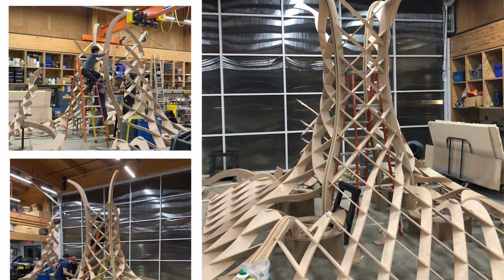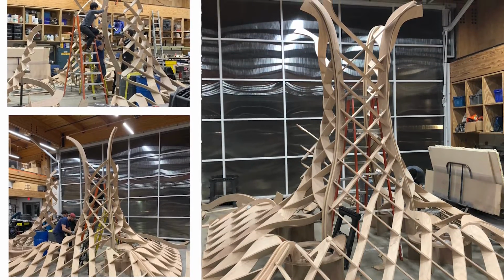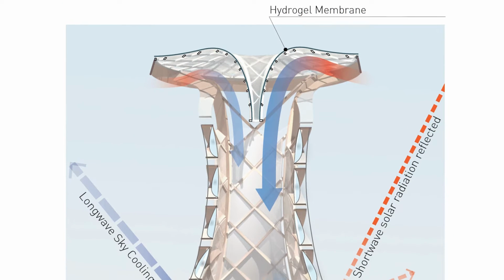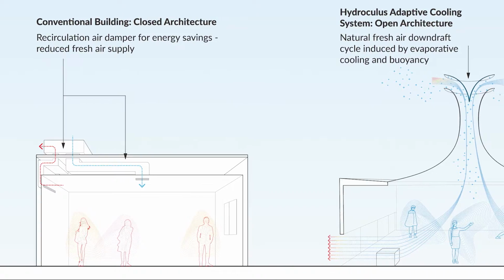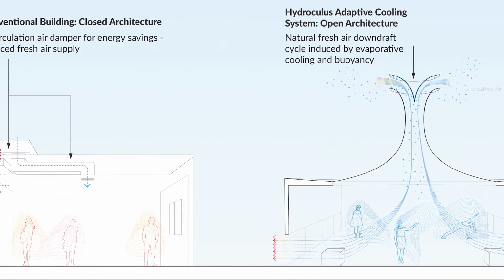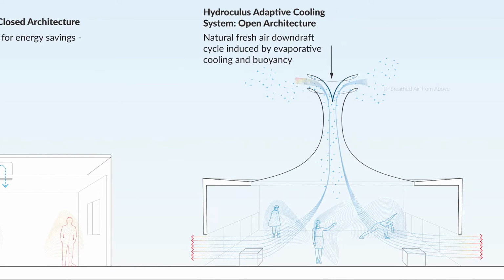An organically shaped pavilion was built as a prototype. The shape of the light wood frame ideally channels the downdraft. The shell of the structure reflects shortwave solar heat during the day. At night, long-wave radiant cooling is affected, coupled with embedded thermal mass storage. The evaporation and radiation mechanism reduces cooling energy by a factor of 10 over conventional systems. Furthermore, this type of cooling enhances comfort and promotes health by humidifying the air.